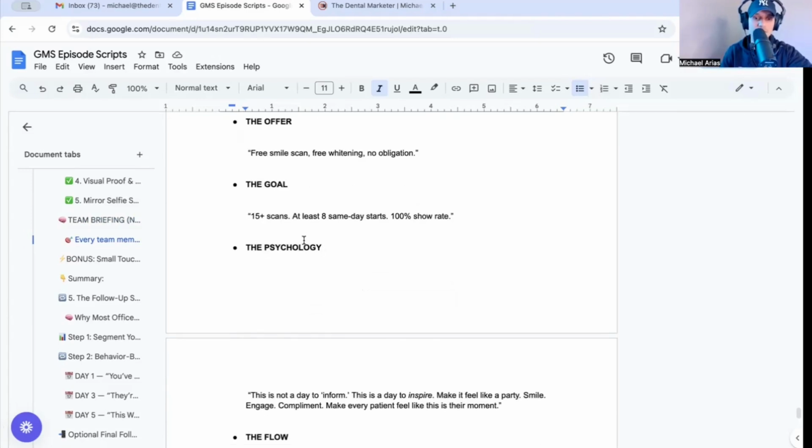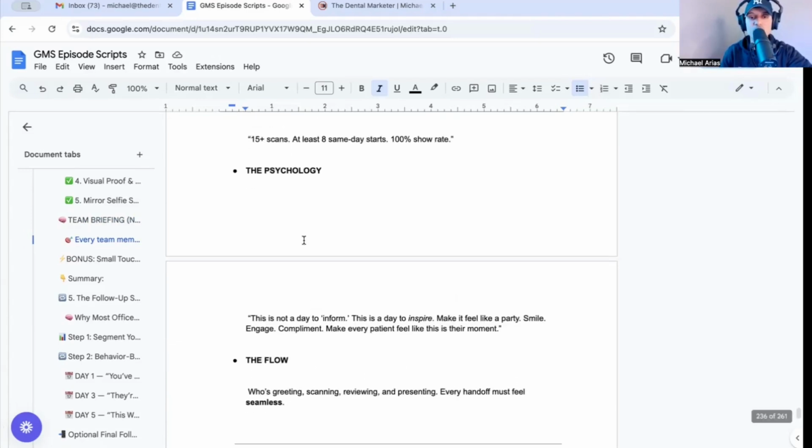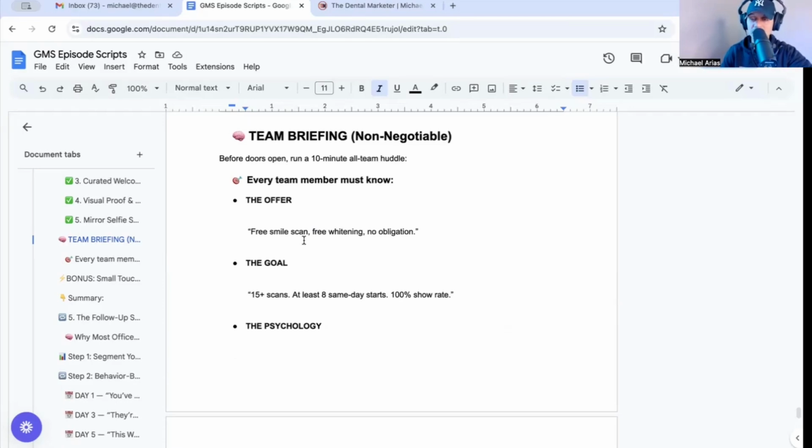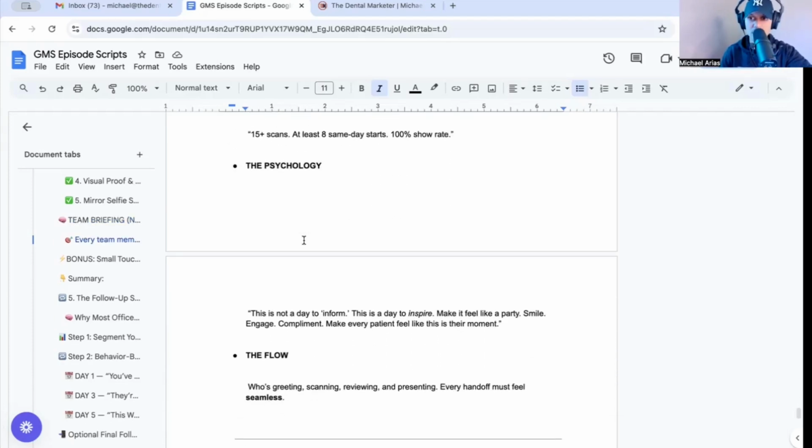3, the psychology. This is not a day to inform. This is a day to inspire. Make it feel like a party. Smile, engage, compliment. Make every patient feel like this is their moment, okay? That's the psychology behind it. This is huge. In your team briefing, have that. What is the psychology we want every single patient to feel when they come in here? Boom. Then you can say it, right?